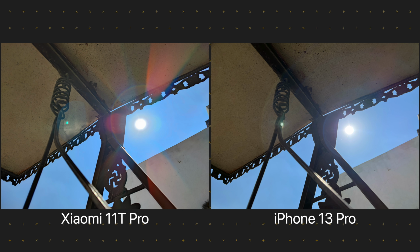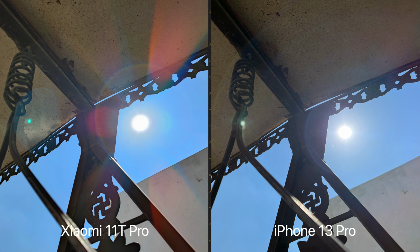I kept the HDR mode on auto on both these phones and trusted them to turn it on for shots like these. As you can see, both have done an excellent job with this shot. They managed to keep the bright sun from completely overexposing the sky, and at the same time brought back a lot of details from the shadows.